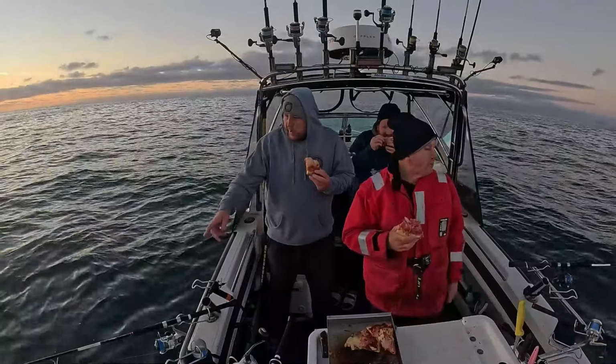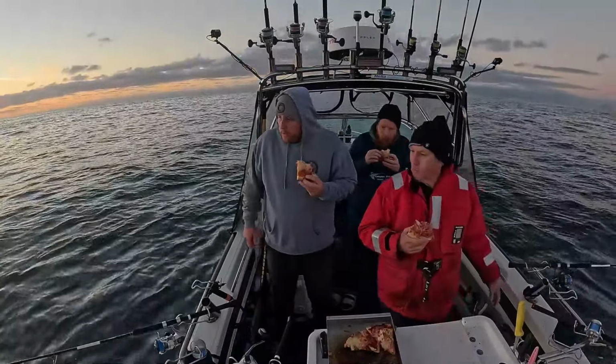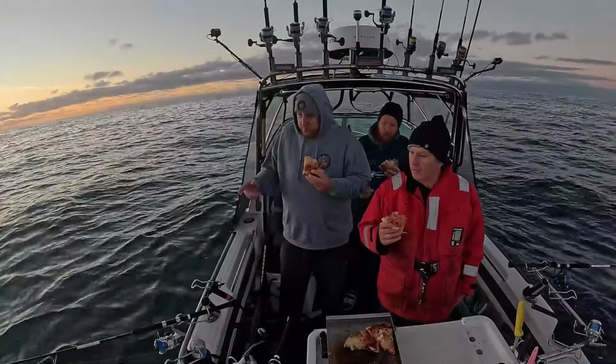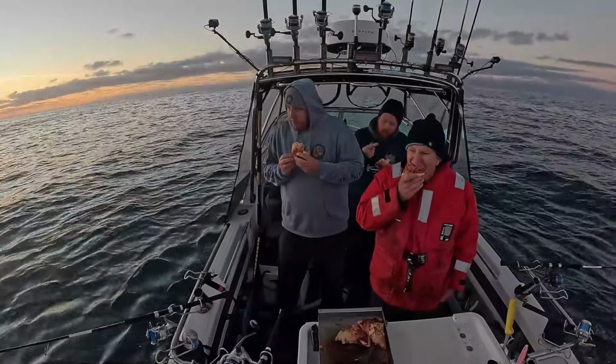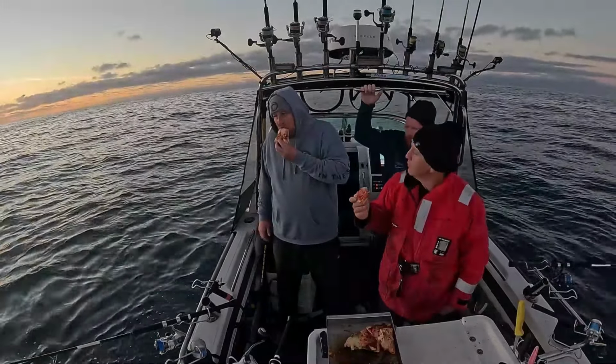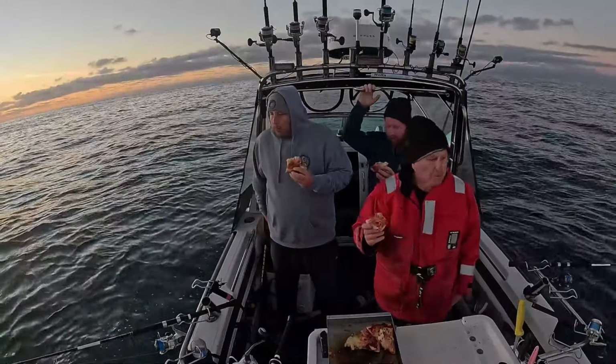Yeah, well, here we go. Got a rod going? Yeah. Of course, because we're eating. Leave the camera if you're getting a bite. I heated that piece up really good. Perfect.